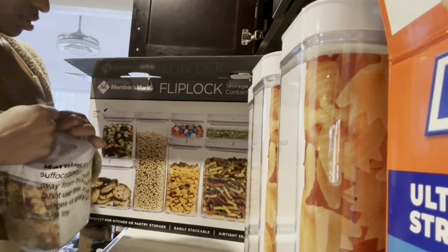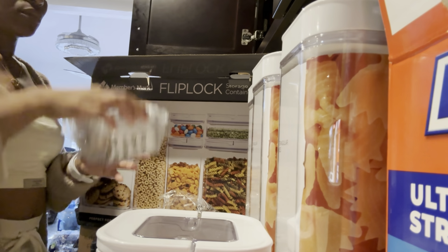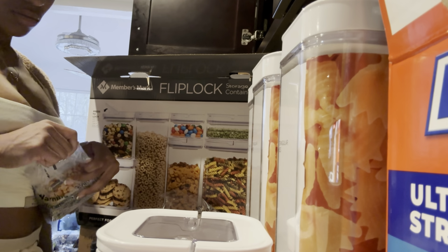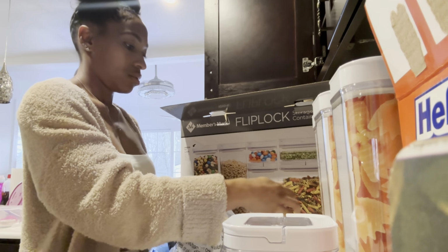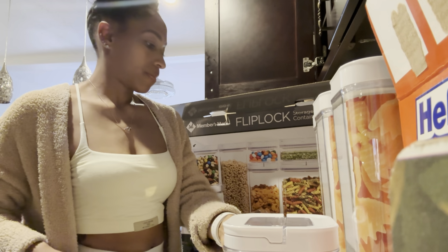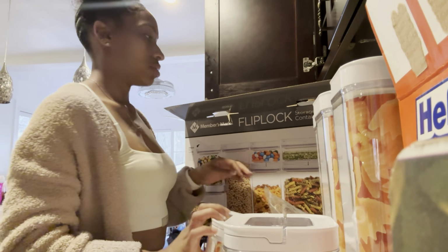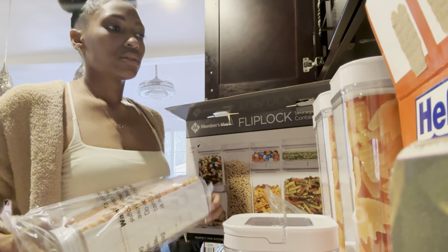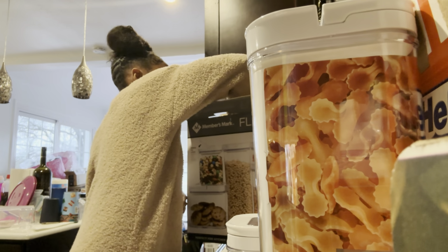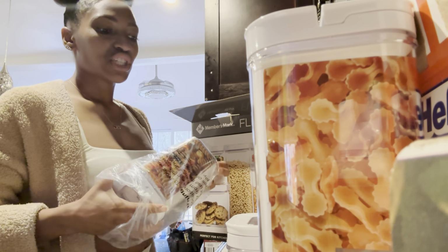So I got this little container, and it comes with all this. It's an 8-piece set. So I got this little container, a real tiny one. I might have to go back and get some more of these for real, just so that everything matches, everything's cute. All right. This one. You could also use these for like cereal and stuff, which I probably will. Like so many little pieces.